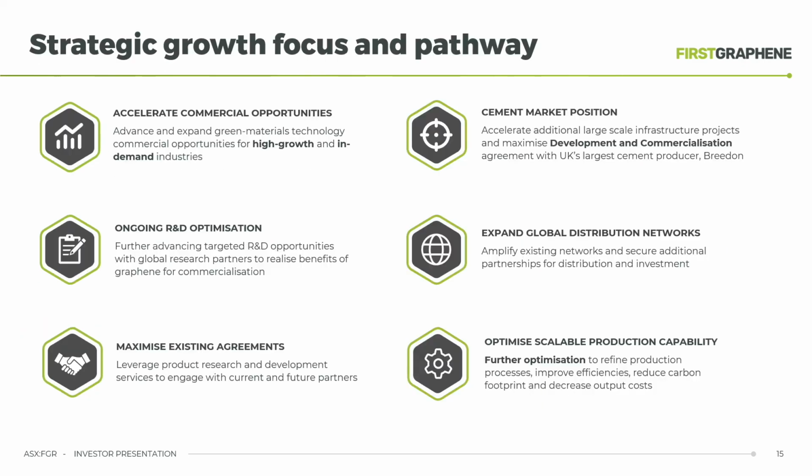Now, our strategic growth focus and pathways moving forward. We are heavily focused on accelerating commercial opportunities. Obvious reasons. That can be very slow initially, but we're starting to see some good momentum, and it's becoming more of a self-sustainable exercise where clients are using previous experience to help guide the next generation of developments. We're also increasing our R&D operations. We're developing new product streams through enhancing different graphene materials. We're working with graphene oxide, metal decorated graphenes. That just opens our range of potential applications.